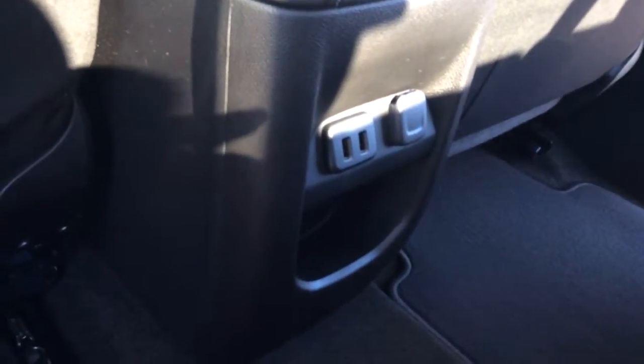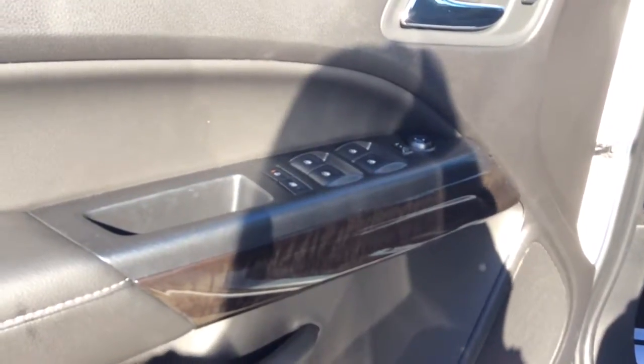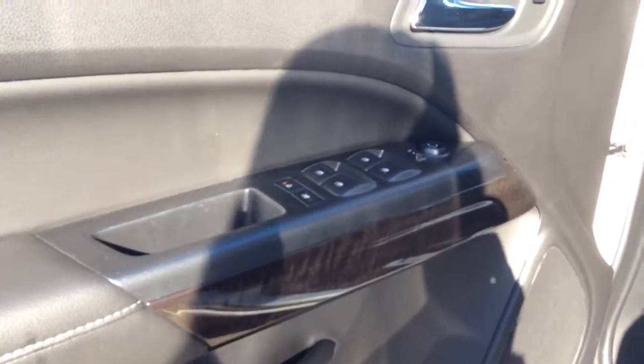So here is your back seat for your rear passengers. Do have two USBs and one standard 110 adapter. Does have nice gray interior. So you do have power windows and power locks with this option.